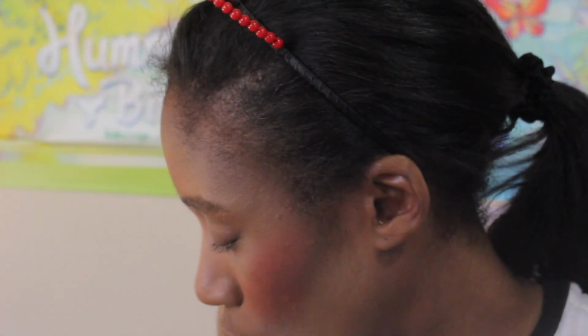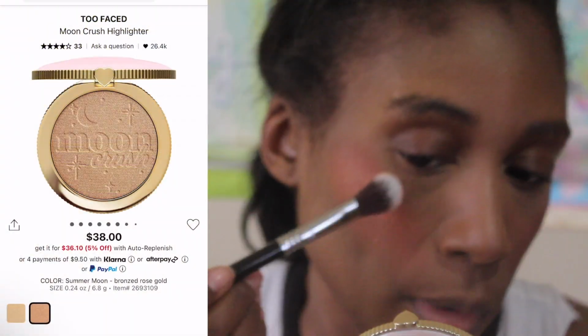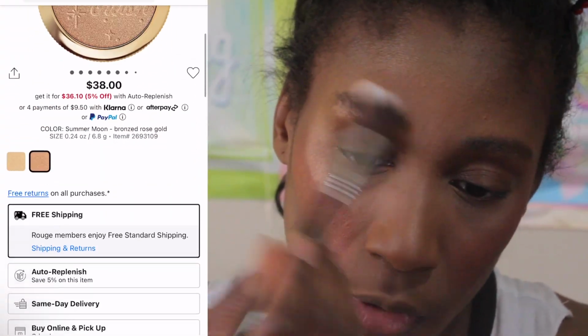We're gonna go in now with the Moon Talk. So Moon Talk will go over here. Sorry, Moon Crush will go over here, and then Gucci will go over here. Y'all know I like to do one side high end, one side more affordable, and out of the two, the Too Faced is the more affordable one. Now, I don't expect the colors to match. I'm not expecting the colors to match at all. They do not match. I'm expecting the formulas to be similar, and that's the purpose of this.